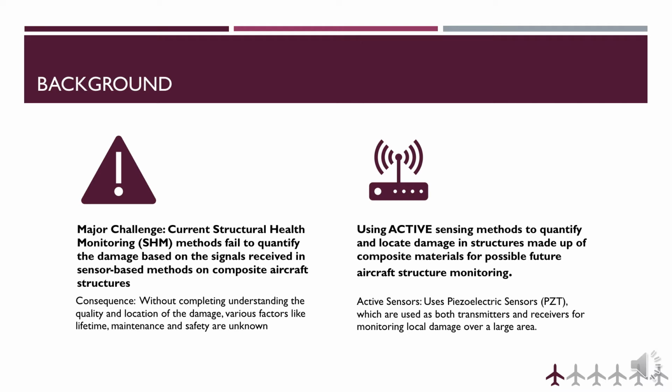Currently, traditional structural health monitoring methods fail to quantify the severity of the damage and important information like size and location of damage in composite aircraft structures. This is because composite materials consist of various alignment in its fibers, and no two composites are the same in terms of its anisotropy. This is dangerous in the sense that it becomes difficult to estimate the aircraft's lifetime, when it needs maintenance, and most importantly, when the structure becomes unsafe to fly. This is where this study comes in.